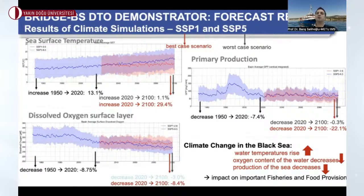And these are very new results. When we project it for the next 90 years or so, we have seen that under the worst case scenario, the temperatures are going to increase almost 30% in the Black Sea. And this has implications on the ecosystem, and the primary production is considered to drop considerably, and low dissolved oxygen levels are approaching the surface.